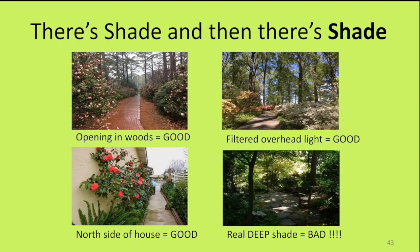Then in the lower left, we have one camellia growing on the north side of a house. This works great. North side of a house, you get very little direct sun, but you get plenty of light. So this one's really out in the light. Is that shade? I don't know. We need new words for some of these, but north side of the house is a great place for a camellia. But over in the lower right there, that's real dark, deep shade. That's not going to work.